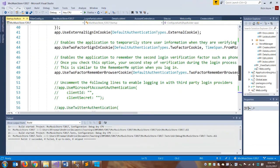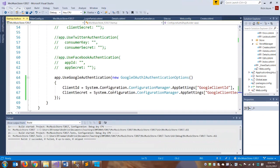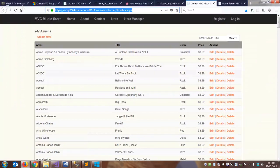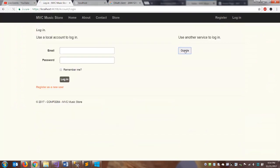Maybe we don't need that reference. Let me try it. I thought we did. Seems like it's working without it. Who knew? I'll try it one more time. It will still work. I'll show you why I put it in there.